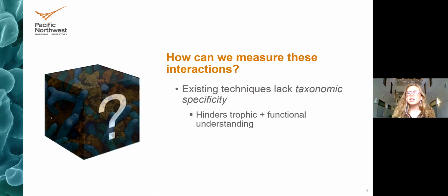Unfortunately, current techniques such as stable isotope probing, proteomics, lipid biomarkers, and various genomic methods all lack a crucial element of taxonomic specificity. And this just means that this complex web of nutrient exchanges can only be understood fairly broadly, which hinders our trophic and functional understanding of this system. And that's where our project comes in.